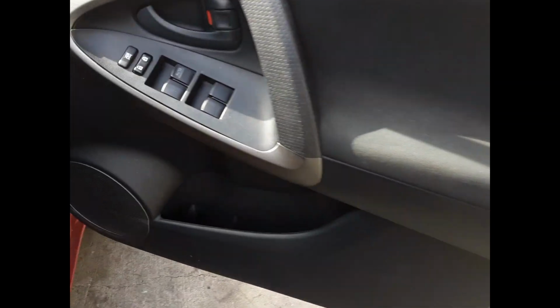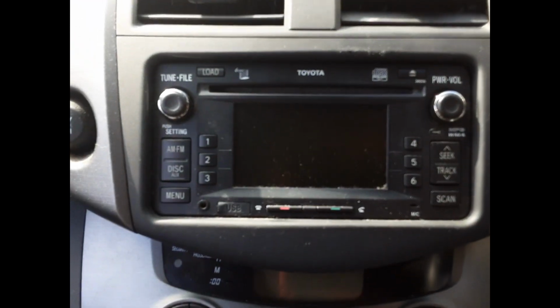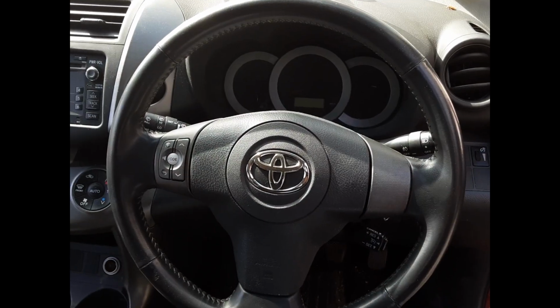Here's the driver's side door trim, power window master switch. This vehicle is fitted with black cloth interior, manual type center console, 5-speed manual gear shifter, climate control heated controls, 6-stack CD player, interior mirror, courtesy lamp, sunglass holder type, left-hand sun visor, right-hand sun visor, instrument cluster, and a tidy 3-spoke leather steering wheel with cruise and audio buttons.